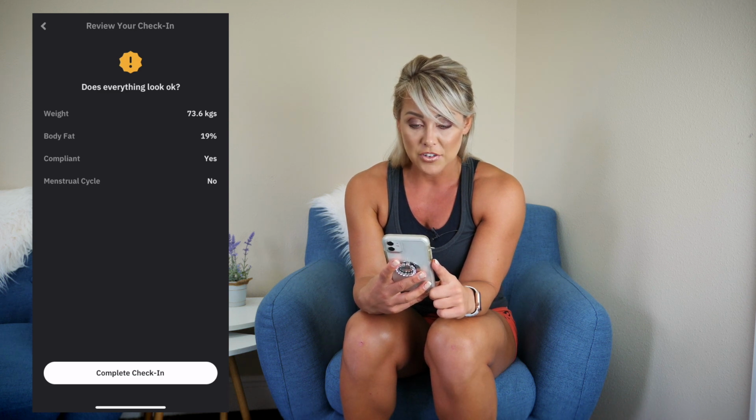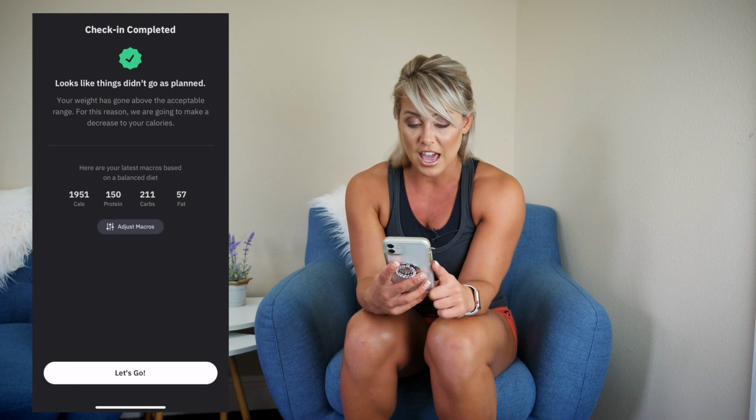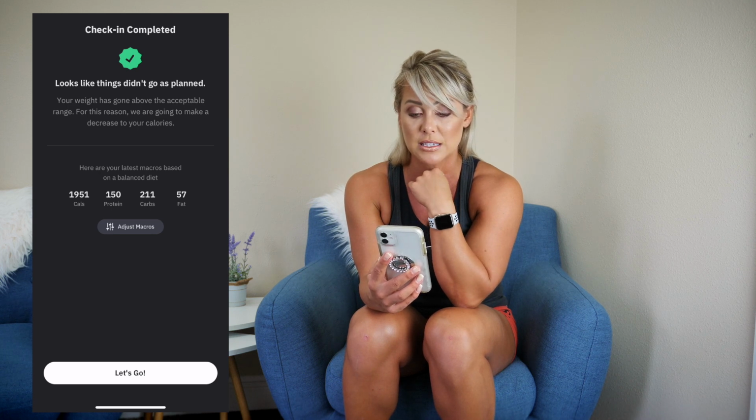So everything looks pretty good. Now it's going to do its math. And so you can see here I've actually had a slight calorie decrease. Previously my macros were 2218, and you can see this week it's actually taken my calories down. It says, looks like things didn't go as planned. Your weight has gone above the acceptable range, so for this reason, we're going to give you a calorie decrease.